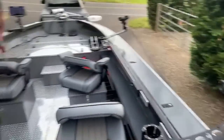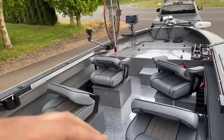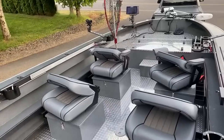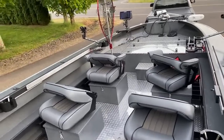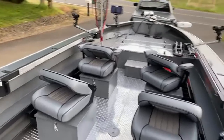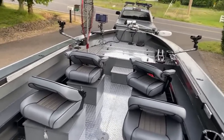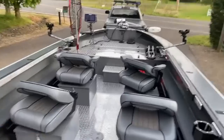So guys, when it comes to an open sled versus a cabined boat, to me, the cabin boats are nice, but they're more of a comfort thing. These open sleds are meant to kill fish. These are fishing boats meant for one thing and one thing only, to go out and go fishing.